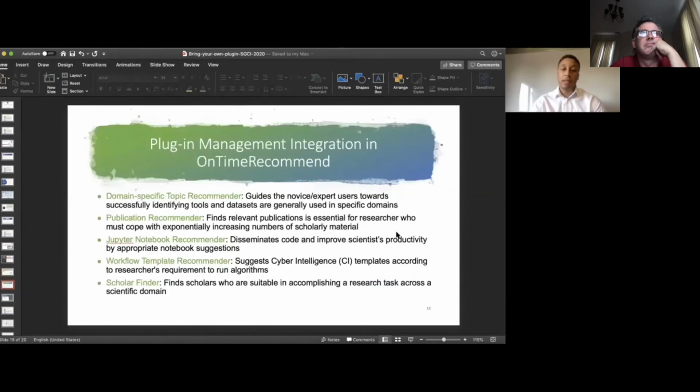The plugin management integration for the OnTimeRecommend encapsulates 5 different recommender modules. The first one is the domain-specific topic recommender. Therefore, it's able to guide novice and expert users towards identifying tools and datasets that are generally used in scientific domains.